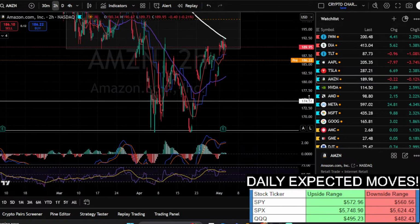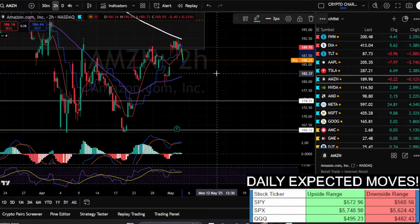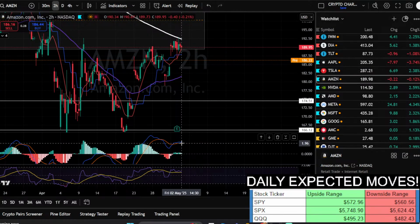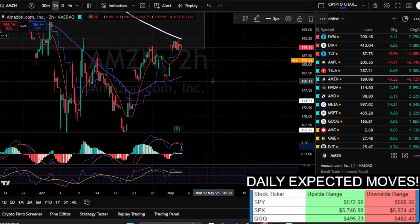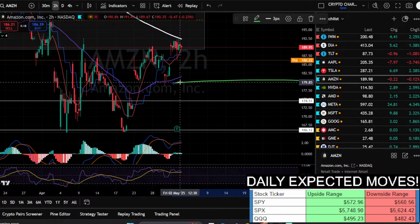So the 2-hour chart's what we're watching here. Very important to see if we can actually confirm this. This means that for Patreon members, if this is confirming on the 2-hour, where am I paying attention for Amazon? The weekly expected move. Wherever that weekly expected move is at, I'm going to be paying attention to that.